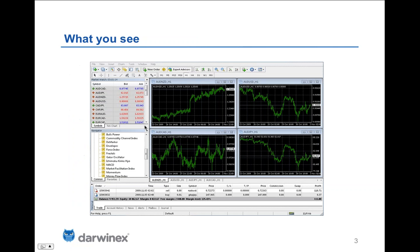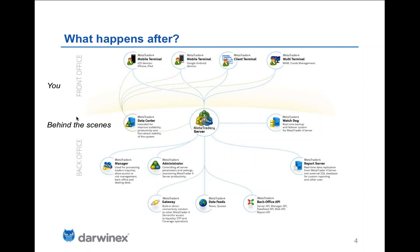Okay, so let's get going. Let's start with what you see, an MT4 terminal, what the end customer sees. Obviously you click buy or sell and boom, you get the nice sound and you get a confirmation. But how on earth did that confirmation get there? Well, we're going to see that.